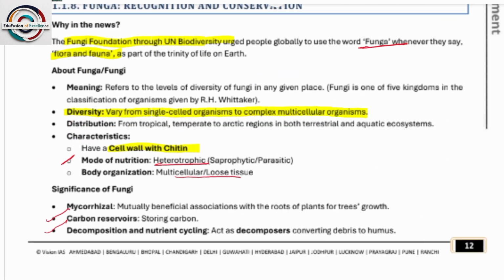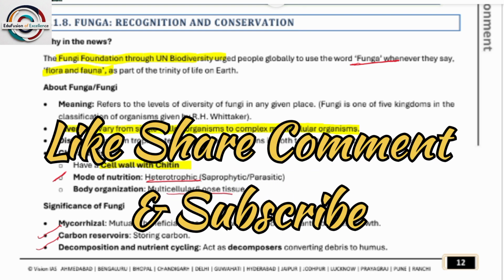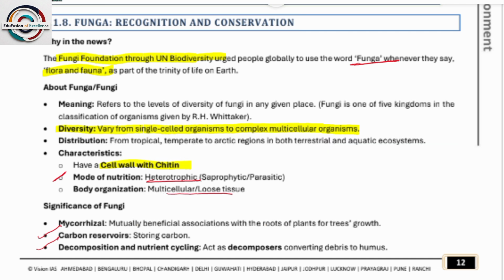Okay. Next is funga. What is funga? Recognition and conservation. The Fungi Foundation, through event biodiversity, asks people globally to use the word funga wherever they say flora and fauna, as a part of the trinity of life on Earth. So funga is a new name that has been given to use instead of flora and fauna. If you use flora and fauna separately, okay, but when you use flora and fauna together, there is a name given to replace it, and it is funga.